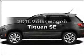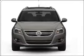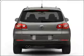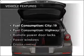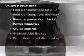Noticed in this 2011 Volkswagen Tiguan. This is the set of wheels you've been looking for, with an efficient four-cylinder engine that responds smoothly to its six-speed automatic transmission. Stand out from the crowd with premium wheels. The anti-lock braking system will keep you safe on the road. And with these notable features, you won't want to miss out on the opportunity to own this amazing vehicle.